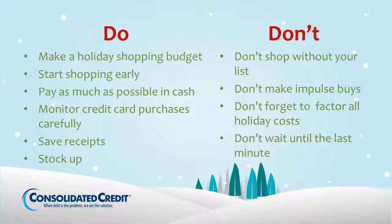Don't forget to factor all holiday costs. Remember, if anyone's going to be staying with you during the holidays, if you're traveling, what about airfare and hotel accommodations? And don't forget airport parking and checked bags. Don't wait until the last minute. Everything is more expensive as you get closer to the holidays. All expenses in 1 month versus spreading them out over a few months could mean a big difference. And don't get caught in the save more if you apply for a credit card today.